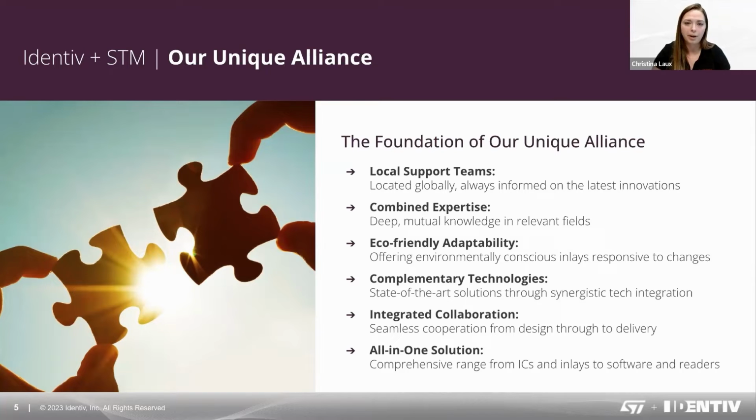Adaptability is also a key part of our ethos, which is evident not only in our regular product offering, but also in our eco-friendly solutions that underline our commitment to sustainability. This ensures that our solutions not only meet current standards, but also actively contribute to a greener and more responsible future. The collaboration is the heartbeat of our alliance. We work seamlessly together to meet specific requirements and use complementary technologies to develop cutting-edge solutions. This integrated collaboration spans all stages of the process, from initial design concepts through to the final delivery to the customer. Our alliance represents a true end-to-end partnership encompassing everything from ICs and inlays to software and readers. This all-in-one approach ensures a comprehensive solution, demonstrating the strength of our collaboration in delivering excellence across the spectrum of NFC and IoT needs. And at this point, I will hand it back to Romain.